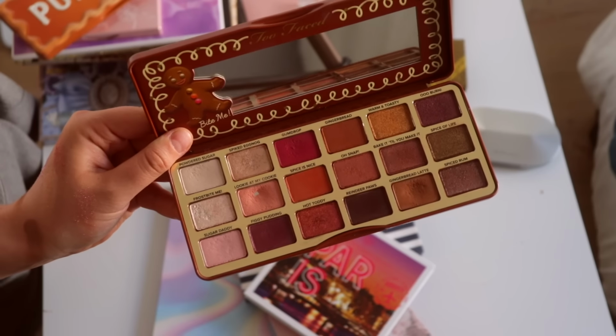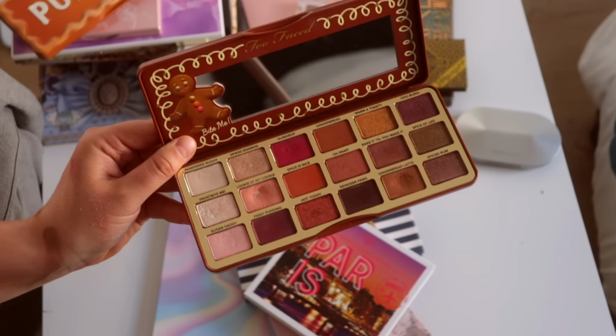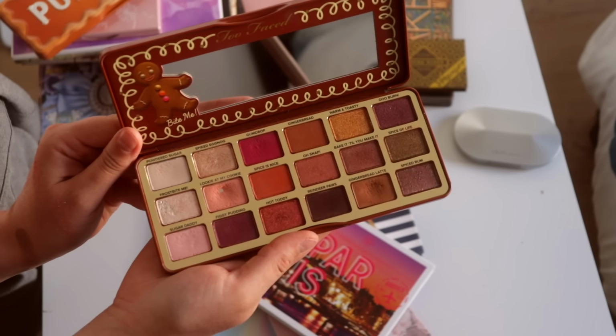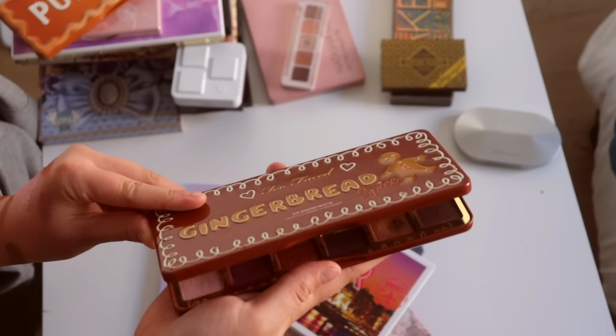This was like my first Too Faced palette, and I absolutely love this one so much. It still smells like gingerbread, but I think this was made in 2018, so I probably shouldn't use this as this is 5 years old, but this is a beautiful palette and I can't get rid of this one.